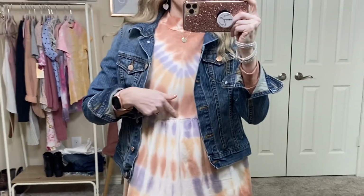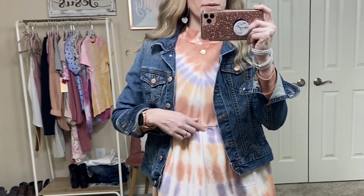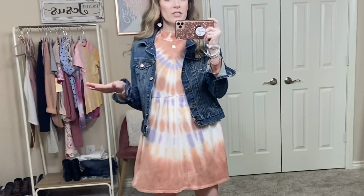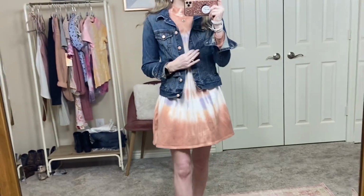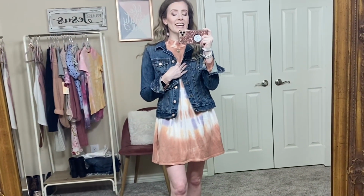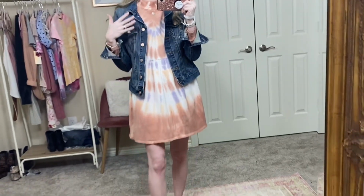It's sort of got an empire waist up here. It's not really high, but it definitely comes above my belly button. And I liked the soft colors in this. It's not too out there, so you're not screaming 90s, but you're still incorporating the trend, which I like. I threw a jean jacket over top, not that I want to hide the tie-dye, but so it's not too overwhelming. I'm incorporating the trend, but I'm not overly tie-dyeing myself, if you know what I mean.